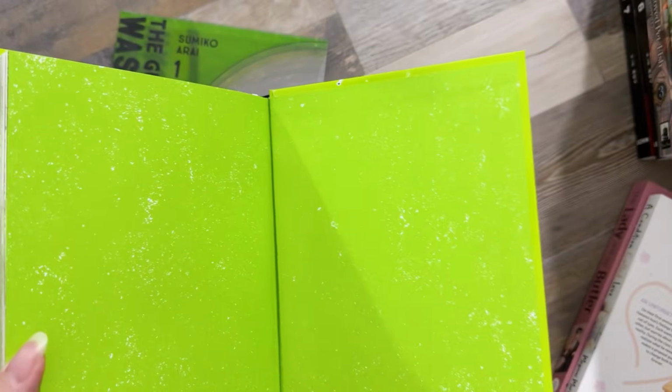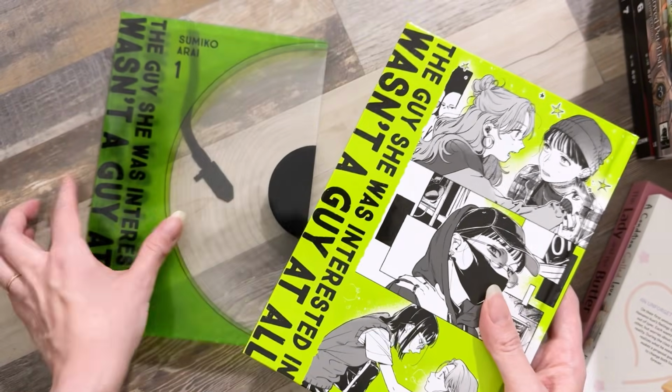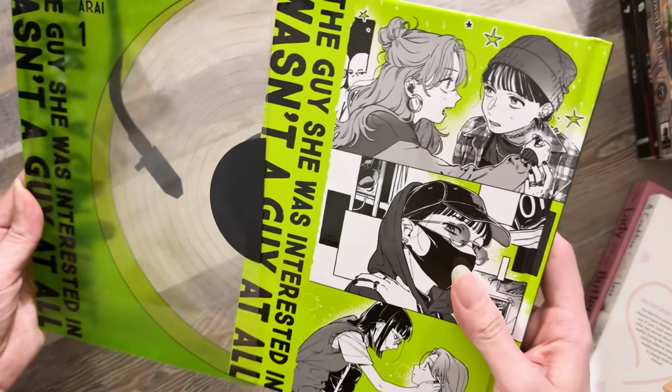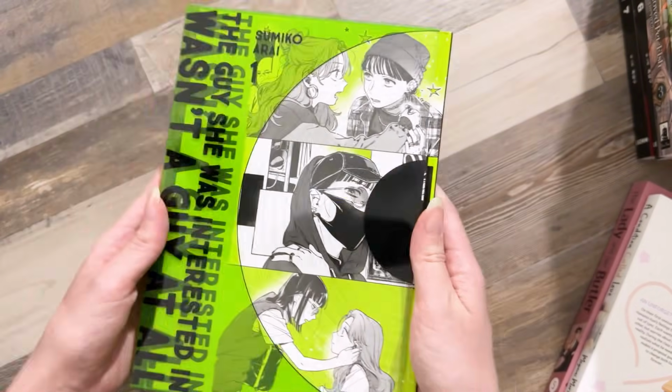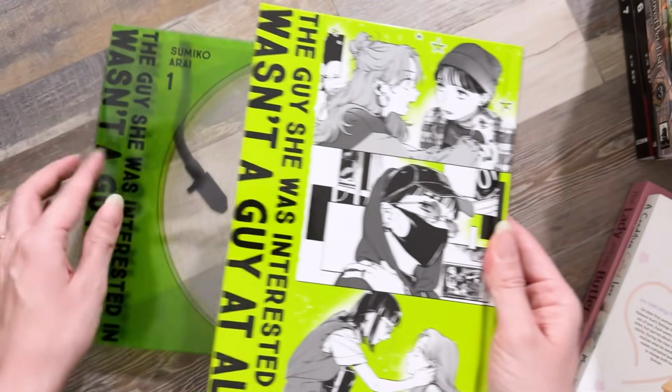2,323. I don't remember how many copies there were, but as soon as I saw a friend on Instagram had picked this up, I didn't want to miss out on it. So glad to have gotten this. Oh, I'll just go ahead and flip through. It's the same volume as the regular releases.